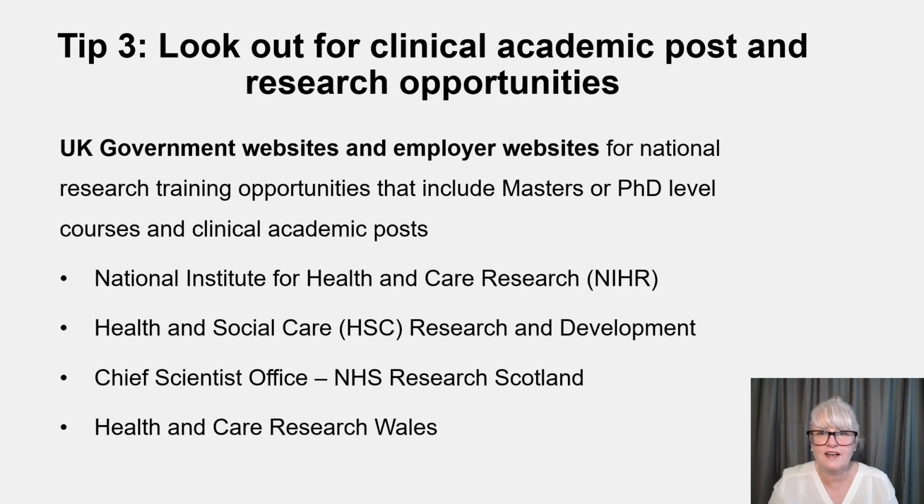Third tip, look out for clinical academic posts and research opportunities, and UK government websites and employer websites should disseminate that information. National research training opportunities, so those lectureships, studentships, internships, etc., that include master's or PhD level courses and clinical academic posts. In England, we've got the National Institute for Healthcare Research, and then across the 4 nations in Northern Ireland, we have Health and Social Care Research and Development. Scotland, we have the Chief Scientist Office, NHS Research Scotland, and in Wales we've got Health and Care Research Wales.